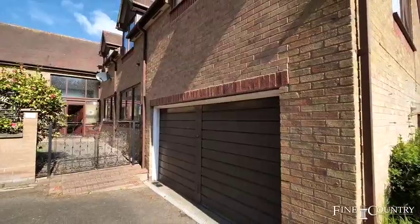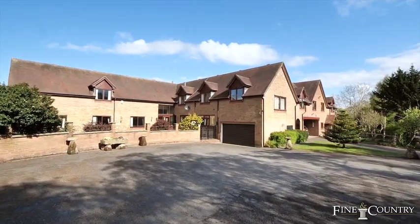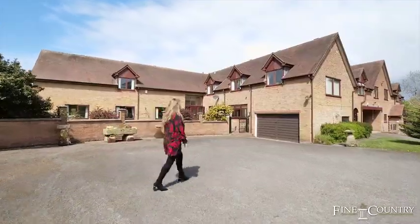or there is also potential to renovate and create one exceptionally large exclusive family home. So come with me, let's take a look inside.